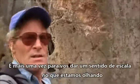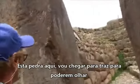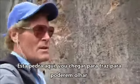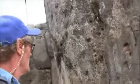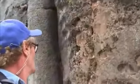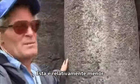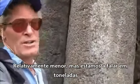And again, to give you a sense of scale of what we're looking at, this stone by itself, I'll just walk backwards here so you can have a look at how big this one is. And around the corner, this is the intersection point with the relatively smaller one. Relatively smaller, but we're still talking in tonnage.